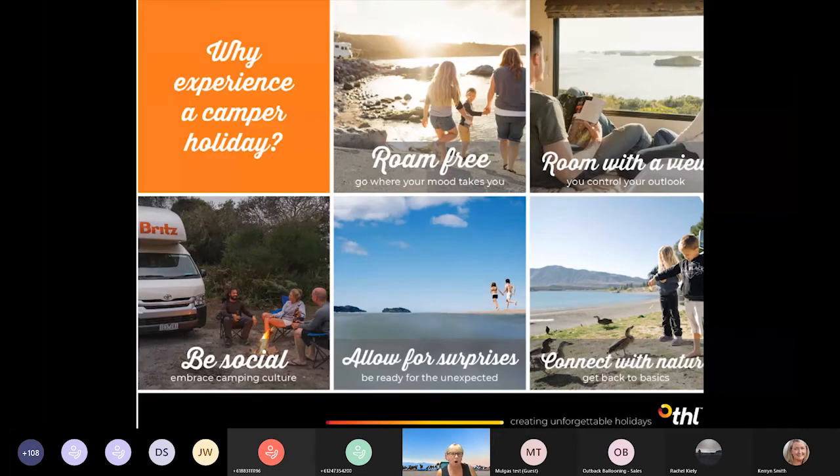We say, why experience a camper van holiday? Why would I choose a camper van over an alternative? We know there's a lot of choices on how to travel the NT, and we believe the camper van holiday is the best way to go. You can roam free, so you go where you want. You've got a room with a view. If you don't like the view, just move.